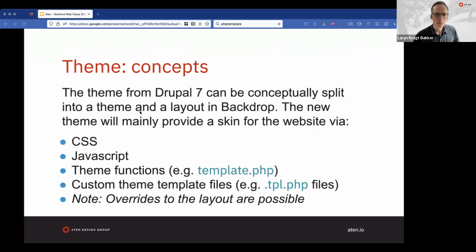One of the concepts I wanted to talk about was the concept of the theme. I'm going to be getting a little bit technical on a few of these next slides as I talk about some of the concepts, but I'll try not to get too deep into the weeds. In Drupal 7, your theme also defines your regions and your page structure. In Backdrop, this is split apart so that the theme controls the skin, the colors and fonts and so on, and a new layout system controls the bones, the structure of the pages and so on.